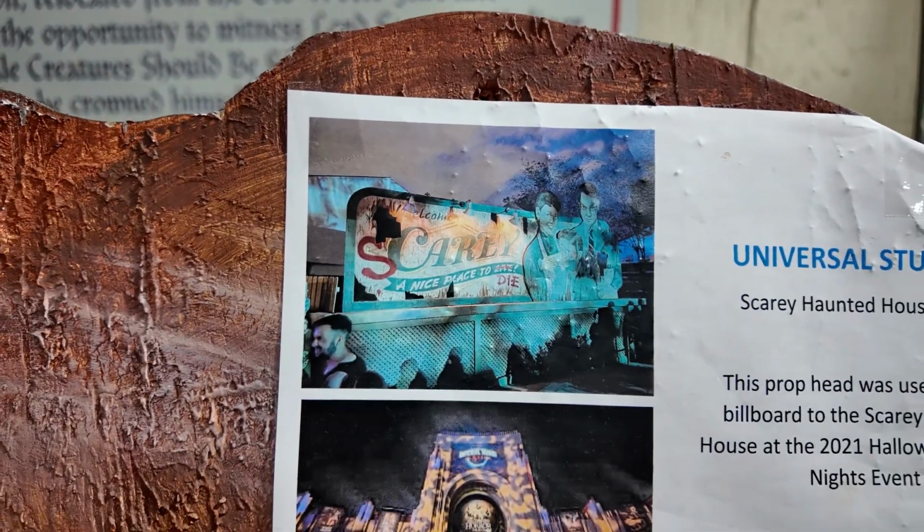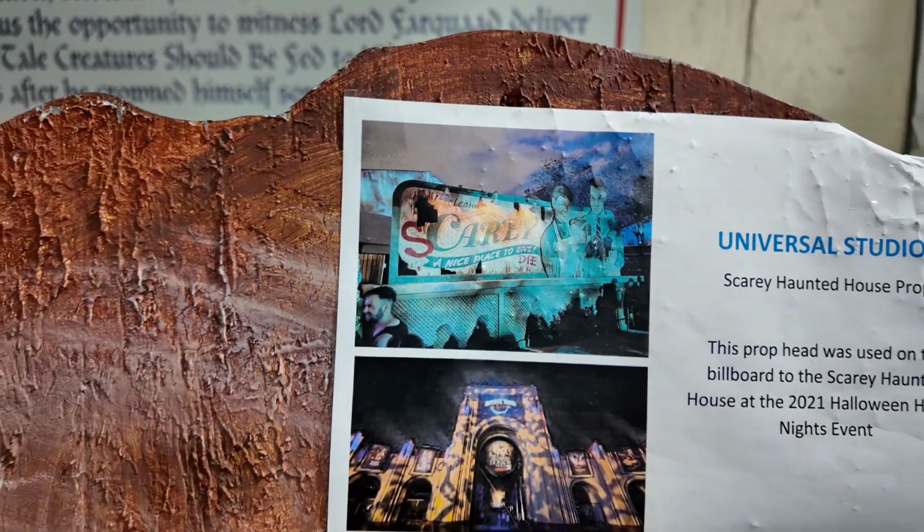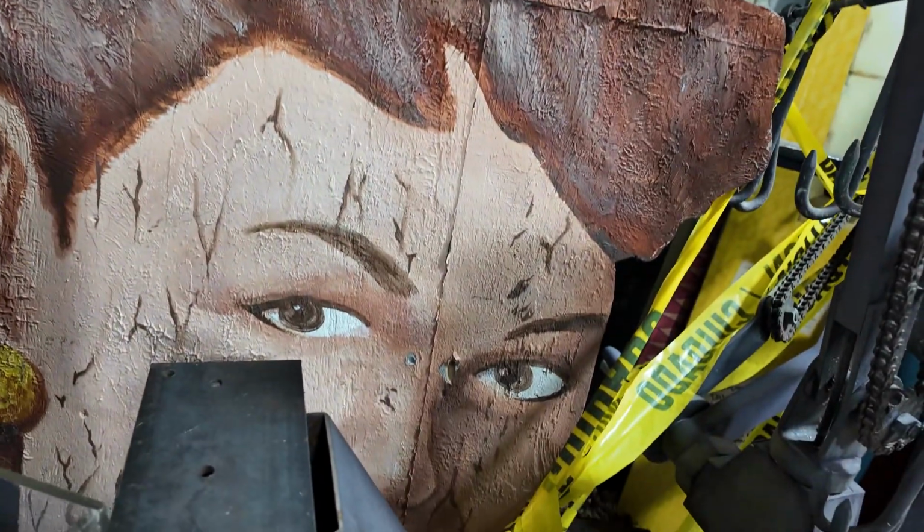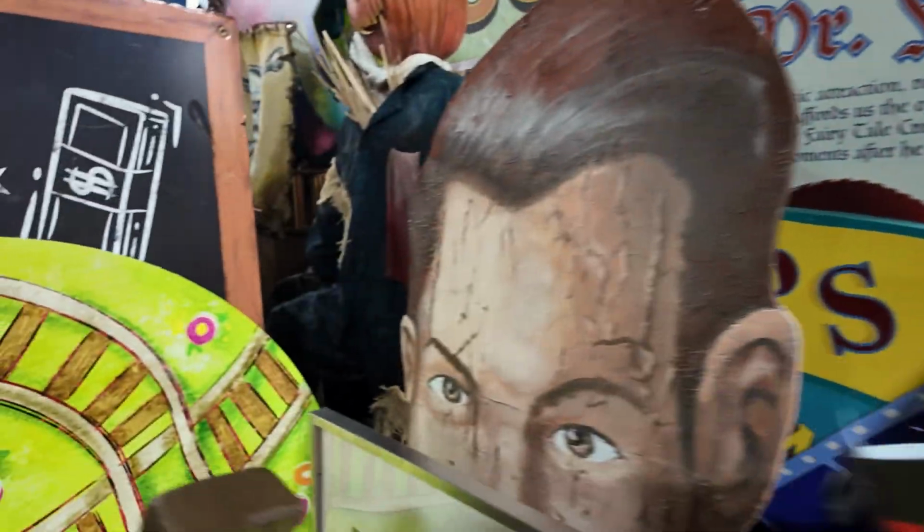Oh, so there they are on the original. This prop head was used on the billboard to the Scary Haunted House in the 2021 Halloween Horror Nights event. Super spooky.